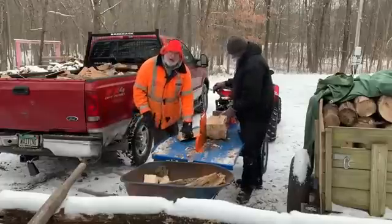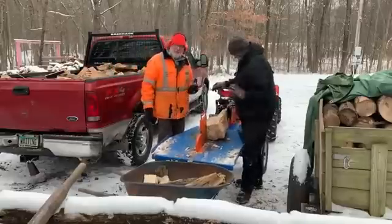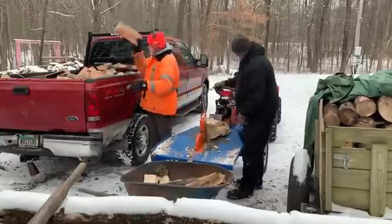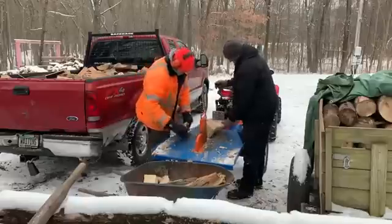The reason I didn't want to deliver in this truck is because you kind of got to guess what a normal truckload is, because he's got that 8-foot bed compared to my 6.5. So it's not even going to be quite a full load.